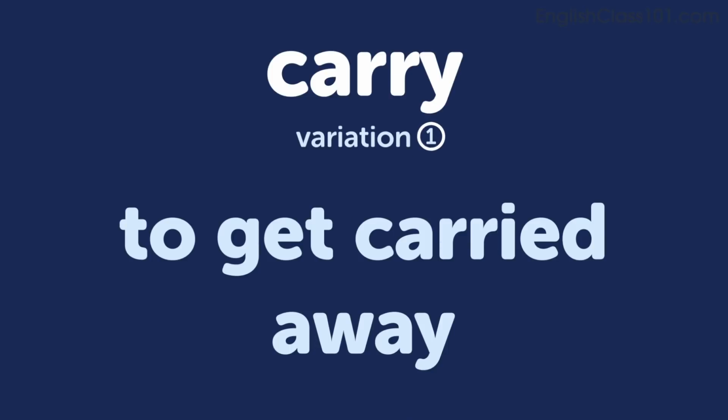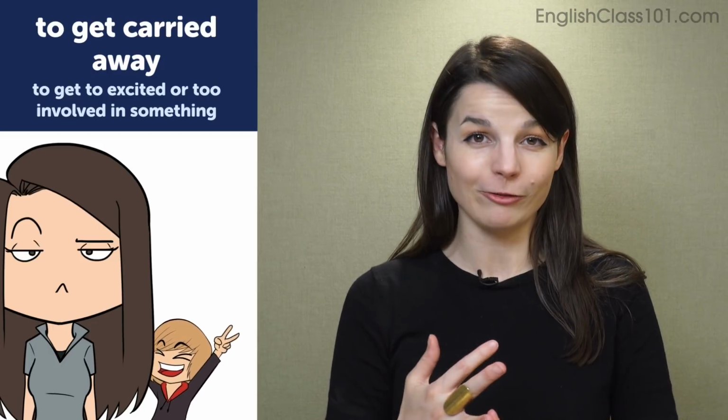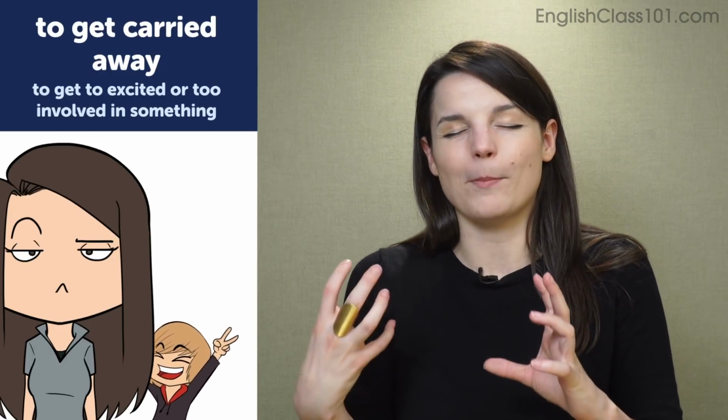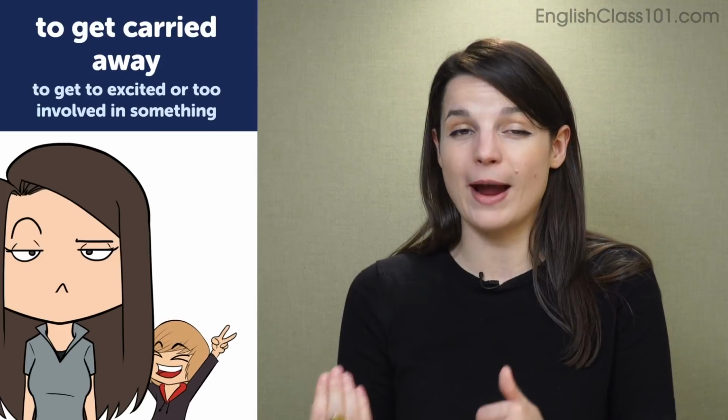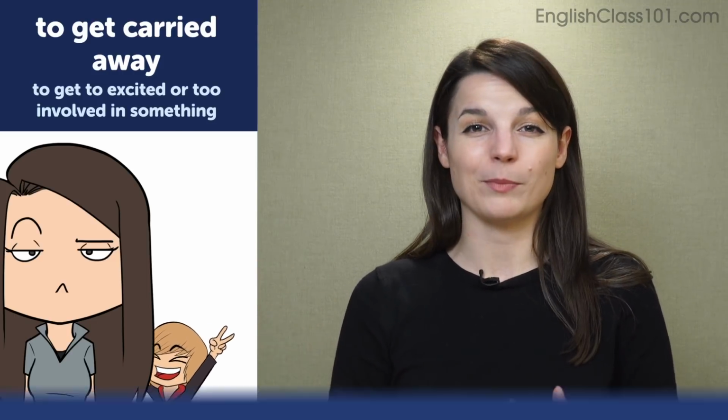Let's move on to some variations for this verb. So the first variation is to get carried away. To get carried away. This means to get too excited or too involved in something. Usually it has like a positive meaning. We get carried away because we're excited about something. But let's look at some examples first.